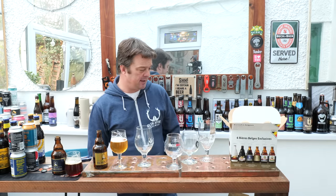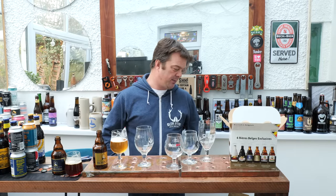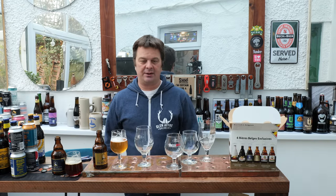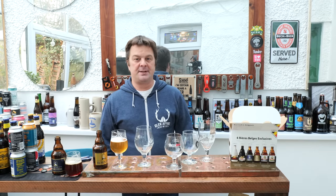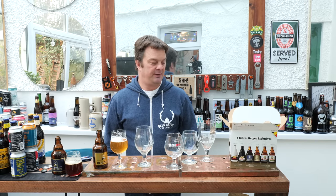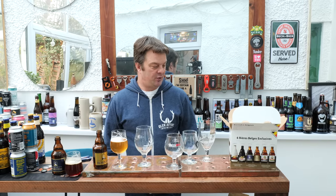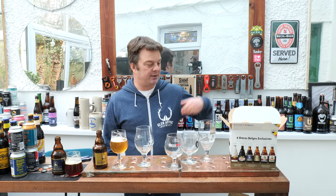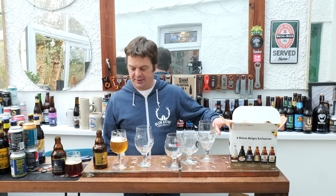I mean, this must have been packed up a couple of weeks ago at Brouwerij Van Steenberge and sent all over Lidl's. I'm interested to know as well, let me know, if these beers are around Europe. Are they in Italy or France or Germany? Or are they just made for the UK market? I'd love to know.